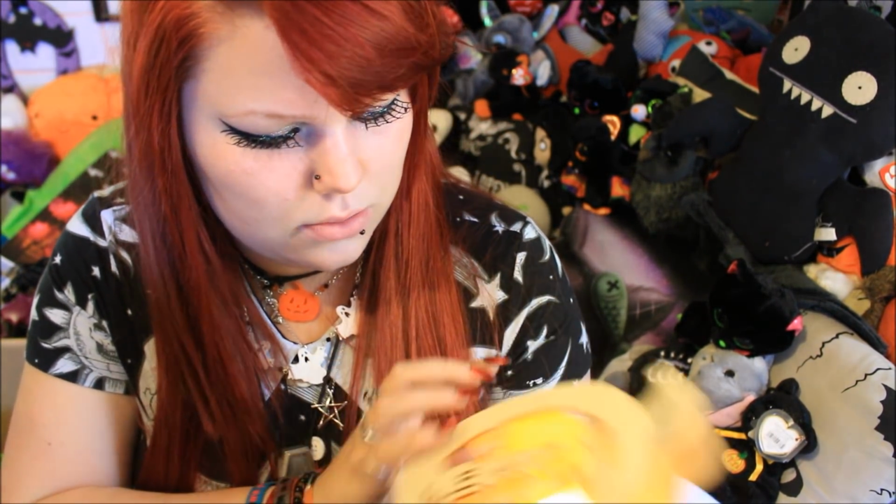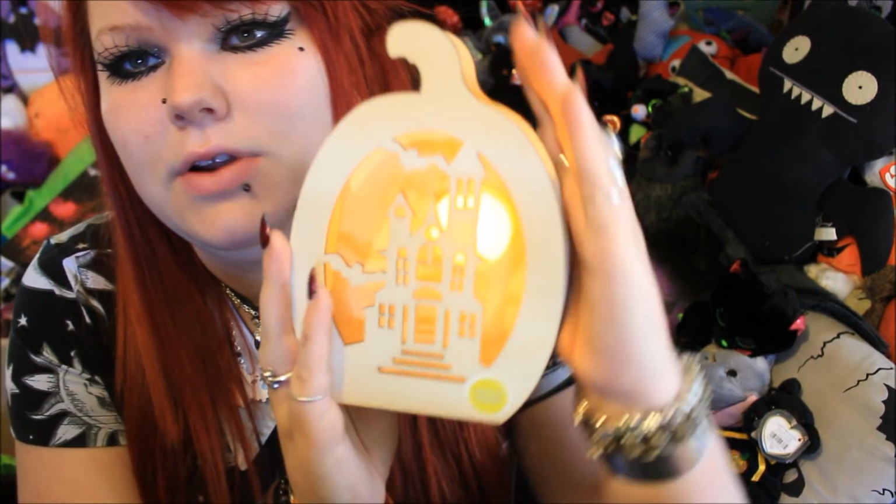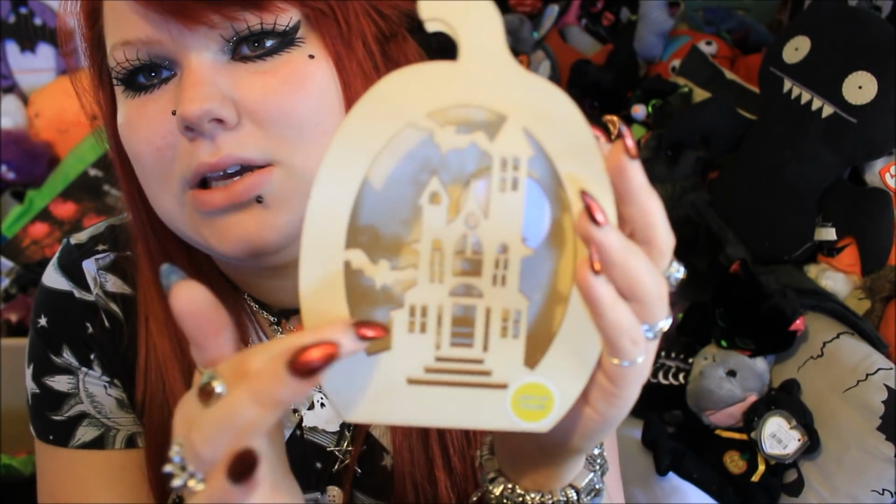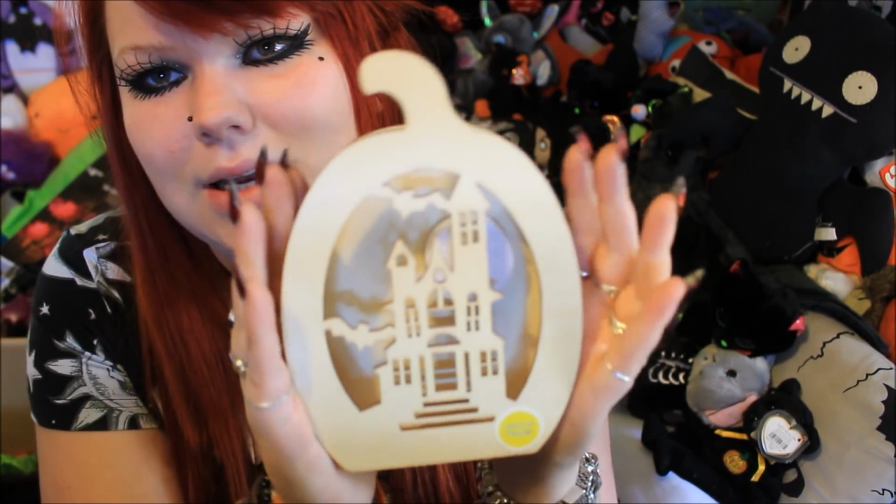So next up is this, which lights up. It looks like it's got an on off button. Ooh, cute. Oh, I love that. Hopefully you'll be able to see it, but it's like a scene. I'll turn the light off so it'll show you better. It has a haunted house, and there's little bats, and it's in a pumpkin.